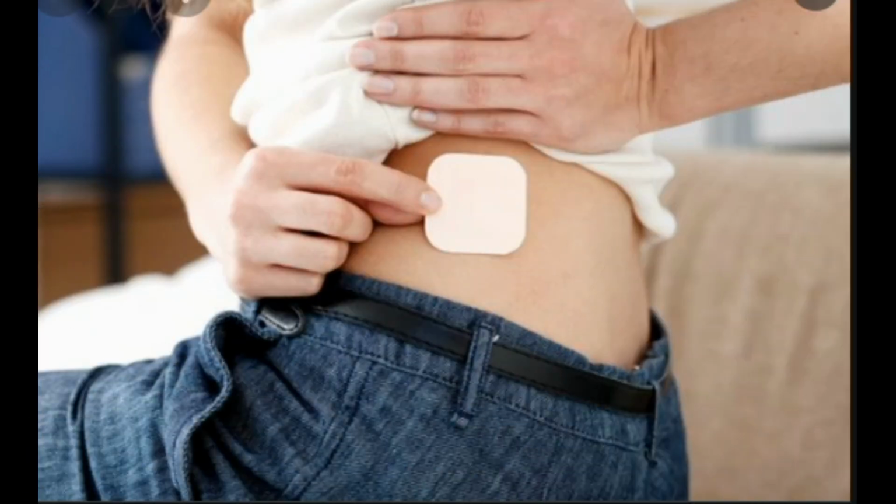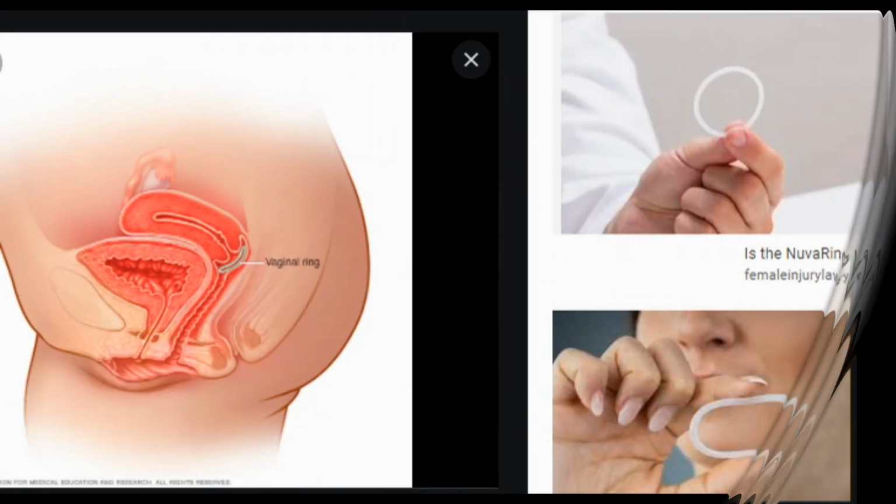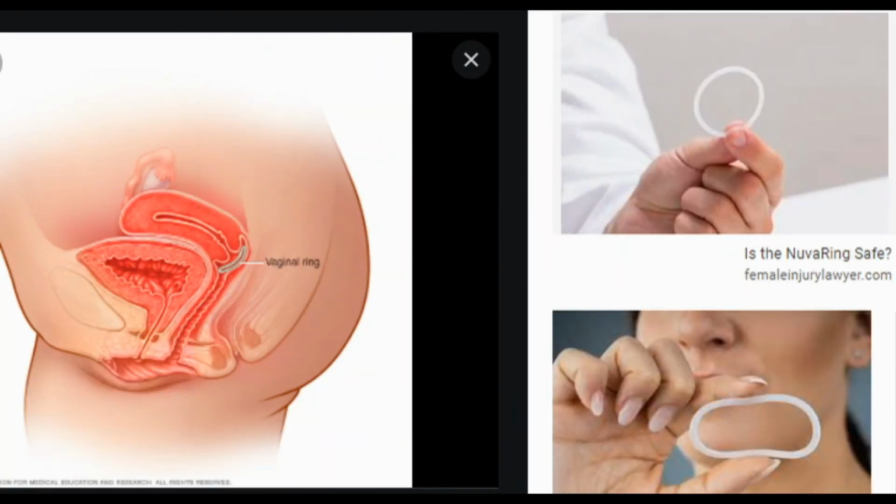If I wear the patch. After you apply your first contraceptive patch, there's a 7-day wait before you're fully protected against pregnancy. If you choose to have sex during that window, use a secondary form of birth control. If I use NuvaRing. If you insert the vaginal ring on the first day of your period, you're immediately protected against pregnancy. If you start using the vaginal ring at any other time of the month, you should use backup birth control for the next 7 days.